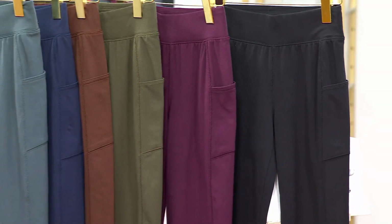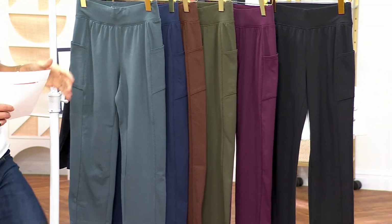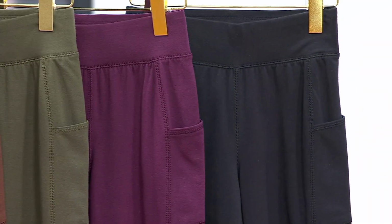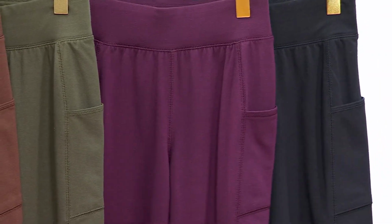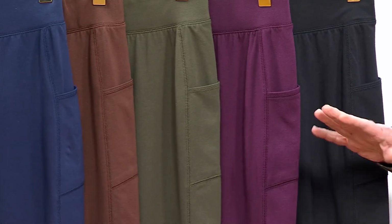Which is just, you gotta have it in the black. Yeah, right? I mean, that's a good place to start, black. But if you already have black or you want to get two colors, I would get a color too. Yeah. Color bottoms are very important, and from now all the way through the end of the year.